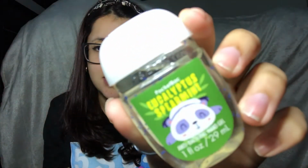So the next one, I don't know which one I want to talk about. Okay, it's so cute. I got this solely because I'm obsessed with pandas, and it's the Eucalyptus Spearmint. It has a panda on it, and it's so adorable. Delicious. Spearmint just smells amazing. It makes me want to pop in a piece of gum. It smells amazing. A+.